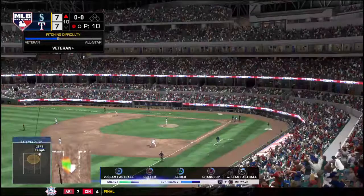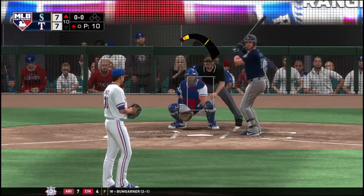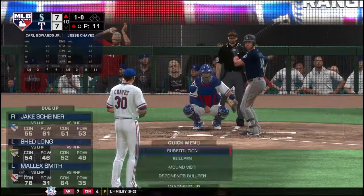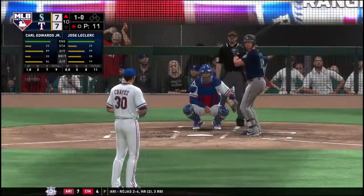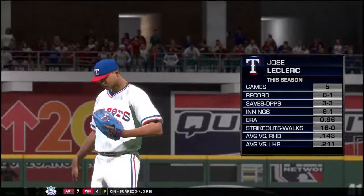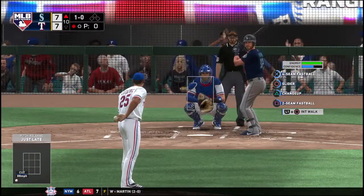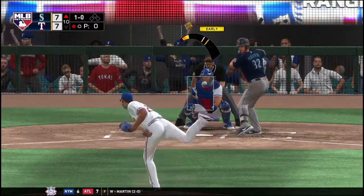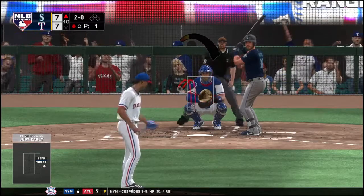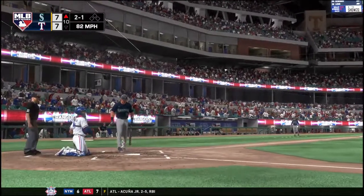At the plate now is the designated hitter, Jake Shiner. 2 hits in 4 attempts to this point. And that misses low and away, ball one. Jose Leclerc comes on now, and he's just hoping to keep this thing tied. No save opportunity here. The 1-0 is taken for ball two. They get him off balance there as he reaches for that one, but can't find it.